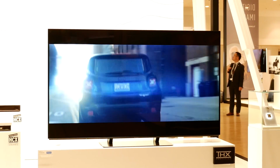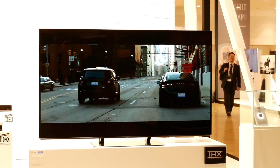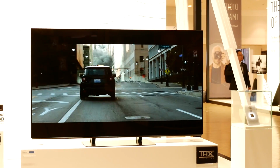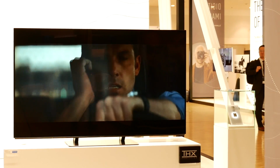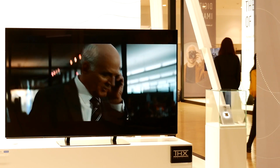Okay. Coming back to the OLEDs again, they support HLG and HDR10, but not Dolby Vision. Now, Sony has launched a Dolby Vision A1 series OLED at CES. Are you still confident about your stance of not including Dolby Vision on your televisions?